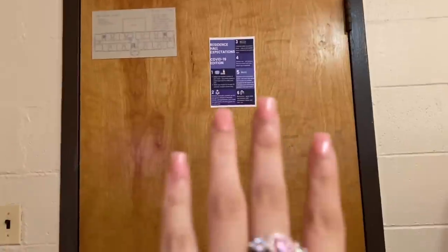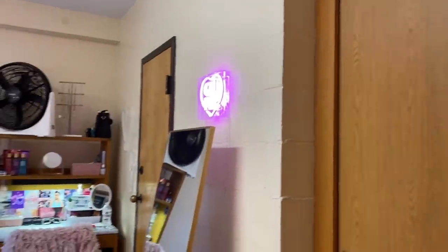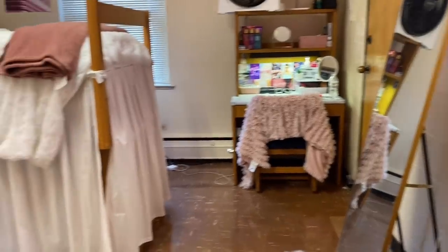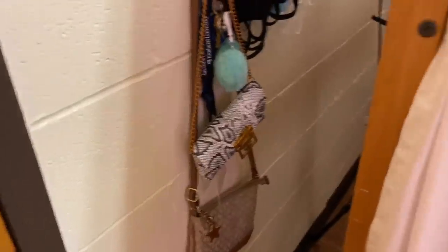So we're gonna start off at the door. I don't know if y'all can see, but it's just a plain door. That thing already came with the room, so I don't think we're gonna do anything to this door. I mean, it's just a door. But anyways, I'm gonna give you guys a quick little overview just so you know what to expect. We're gonna go from the right to the left.